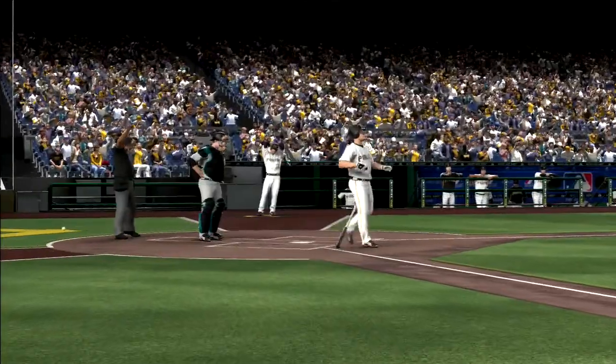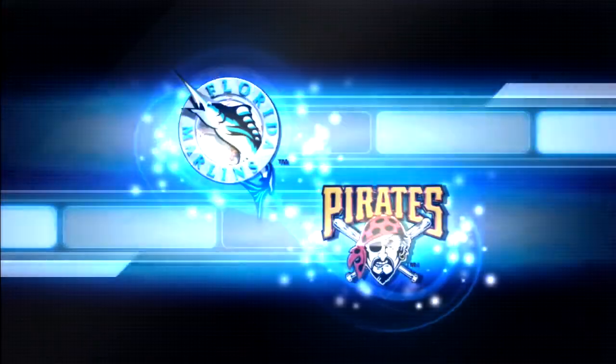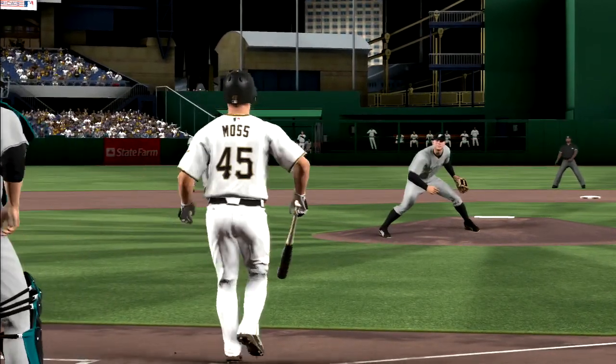And he can't get out of the way there, so the leadoff man will be aboard to open up the inning. Bad way to start the inning on the mound. He's just trying to run this thing inside a bit, and it gets away from him.